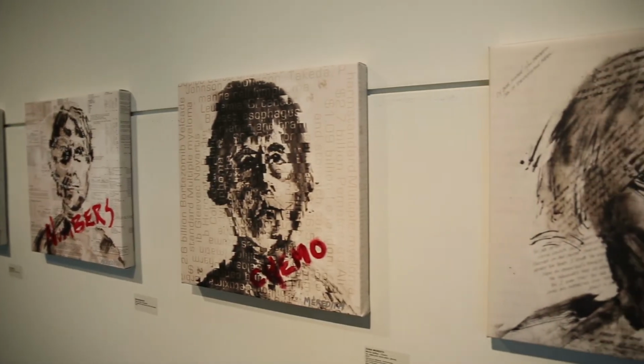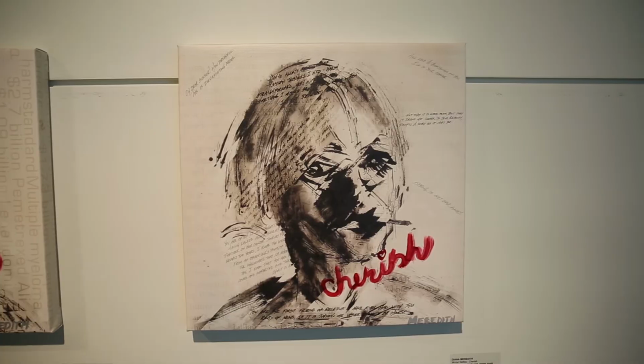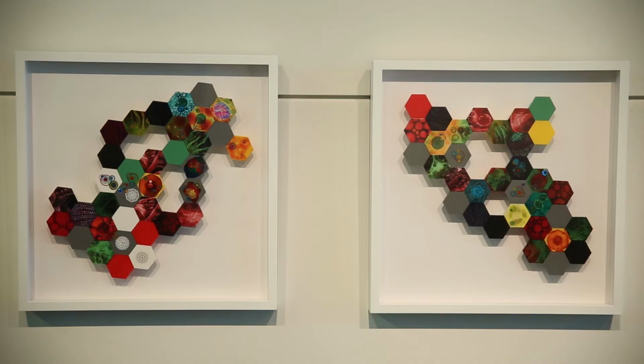When we have to actually work simultaneously, knowing that I'm not just going to create one and I have to create a whole series, it poses a challenge. That's where problem solving comes in. We have to be really critical. We have to think totally outside of the box.